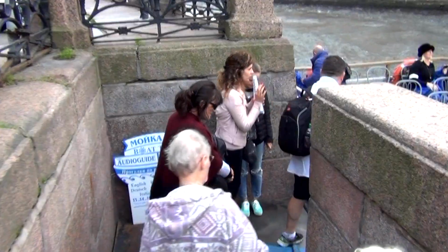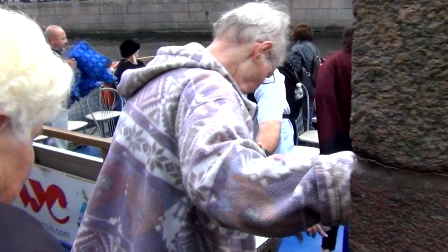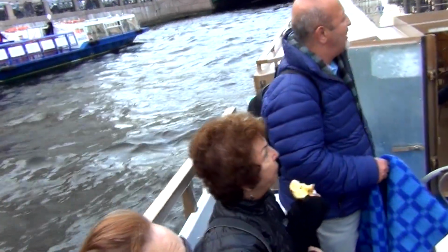Before getting on our boat, we said goodbye to Carla and Kelly's mom Nancy as they were heading off to see the ballet in the Hermitage Theater instead of taking the canal ride. The rest of us boarded the canal boat at about 6:45 and took our seats in the back. Blankets were provided and were pretty welcome since it was already pretty cold.